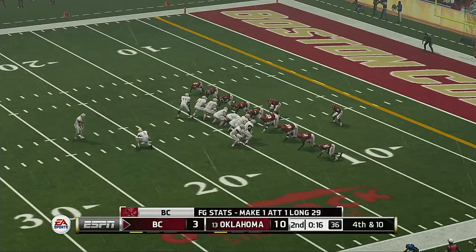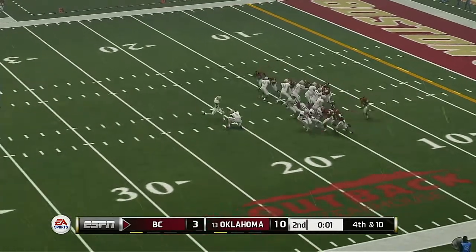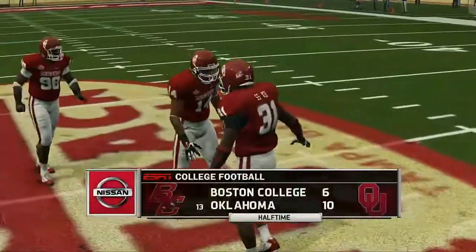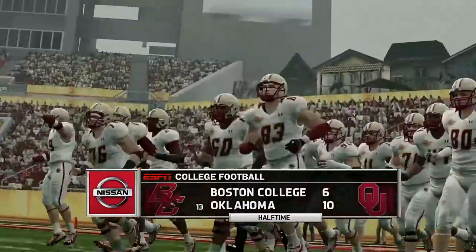They'll call on the field goal unit here. Kicks away, and it's through the uprights. Folks, that's the end of the first half, and this game's getting interesting. 10-6, Oklahoma.